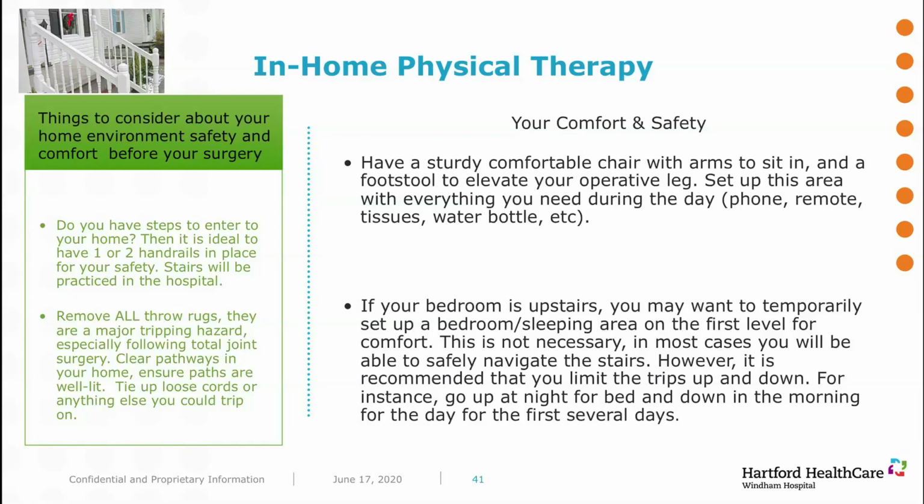Have a sturdy, comfortable chair with arms to sit in and a footstool to elevate your operative leg. Set up this area with everything you need during the day: phone, remote, tissues, water bottle, or anything else. A power lift chair is not necessary unless that's what you normally use.